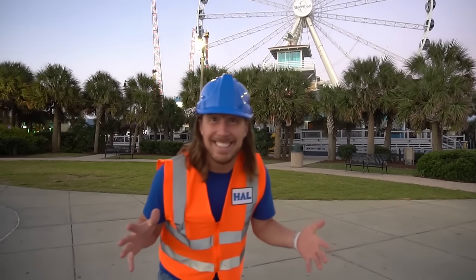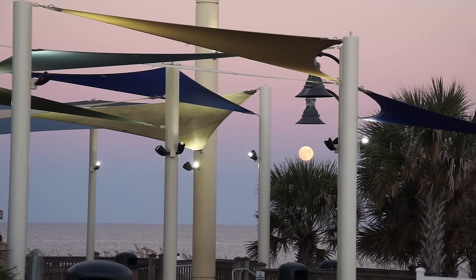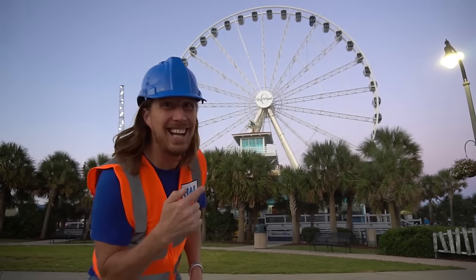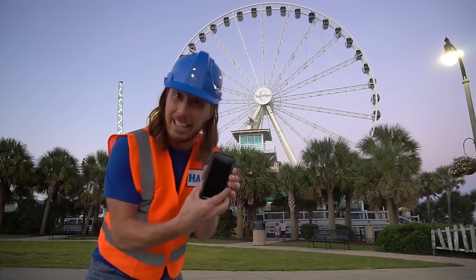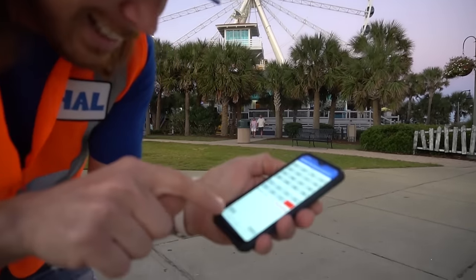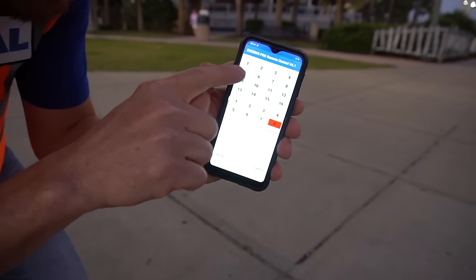All right, my friends, as you can see, it's getting really dark out here. The sun's setting, and look, we even can see the moon. That's awesome. But now, we gotta activate the lights. This is gonna be totally awesome. And how do we do it? With this phone. It's got a really cool app on it. Check that out. It's a button right there. It says activate. And then, of course, it's got all these cool programs.